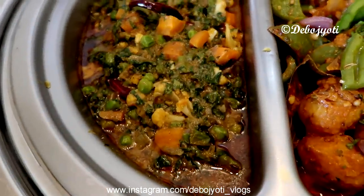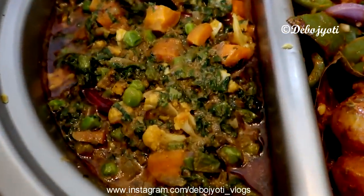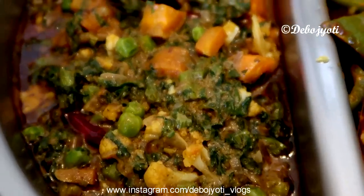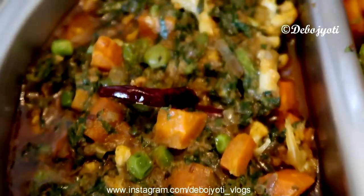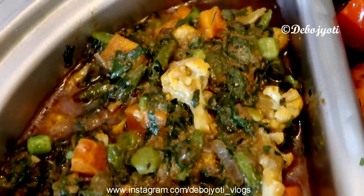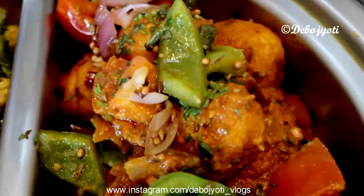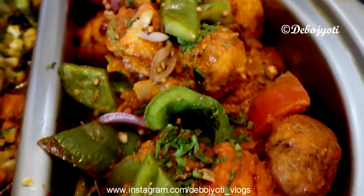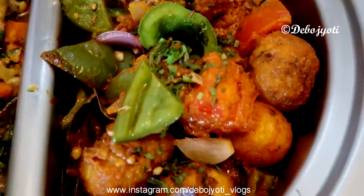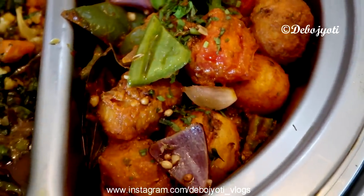The sabz miloni had different types of winter vegetables like green peas, carrots, capsicums and cauliflower in an oily rich curry, which went really well with butter naans which were served at the table, followed by the very delicious karai aloo which was made of golden fried baby potatoes and different types of bell peppers in tomato based curry and with different North Indian herbs and spices.